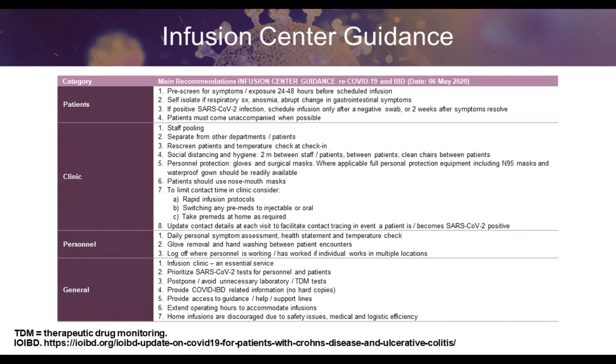Some patients get home infusions. I'm not preferentially doing home infusions just because of COVID-19, but if somebody's on home infusions or the insurance requires home infusions, the home infusion agencies have also been very good with this, and it is not something that I would not do just because of COVID-19.